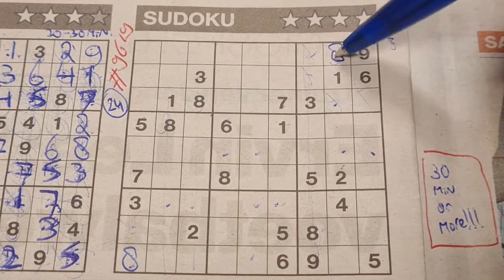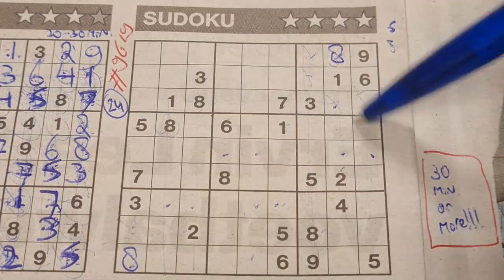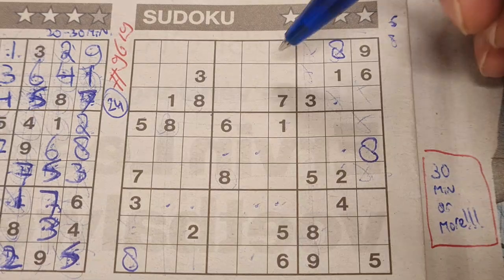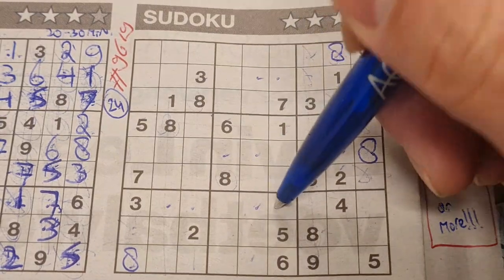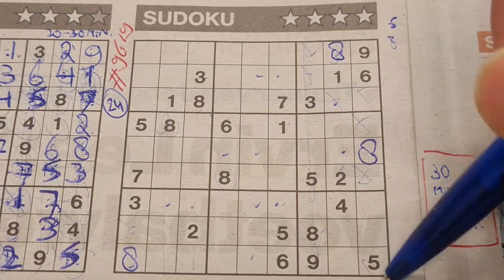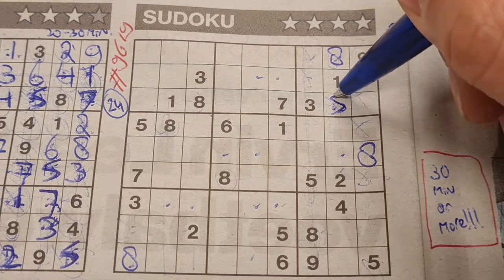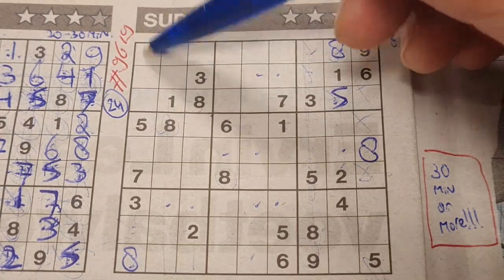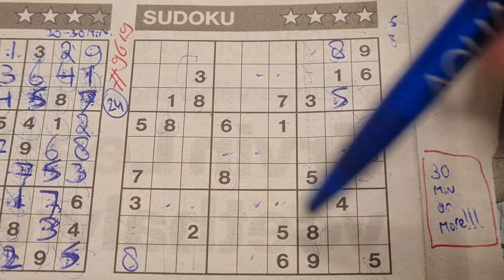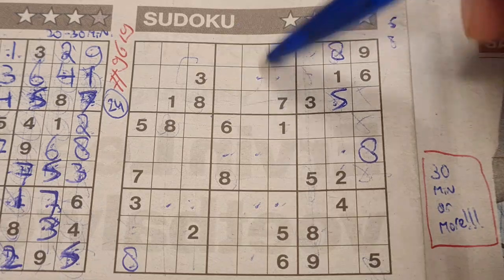In the last column, there are only three places left for the 8, here or there. We have 8 in this row, no 8 there. 8 in that row, no 8 there. The only place left for the 8 should be there. Now I cannot continue with 8. Back to 5. 5 in this column, 5 in that column, so in the column between, the only place left for 5 should be there. I need a 5 here, a 5 there, and here a 5 there.